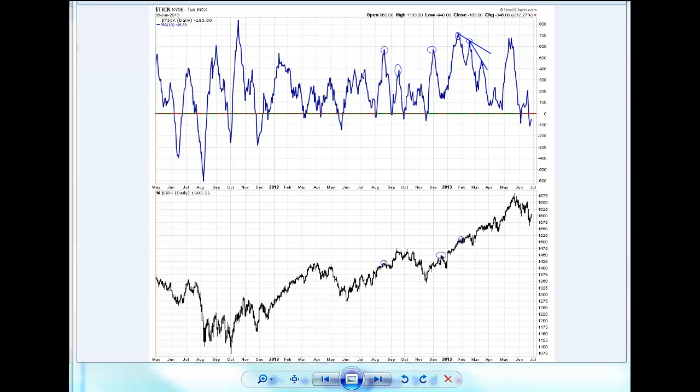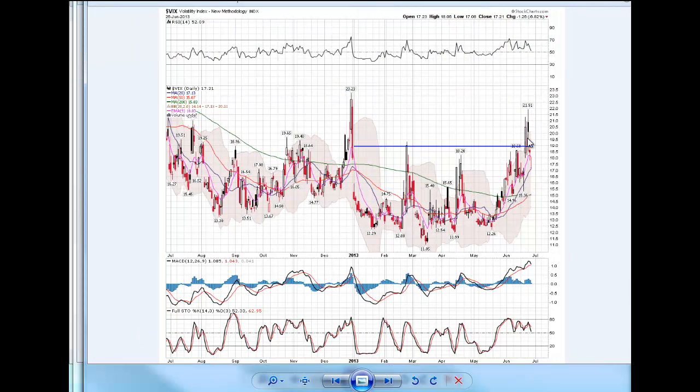Okay, now let's take a look at the VIX. Now I had mentioned, remember, we're outside the band, and then I said, guys, this is going to put a buy signal into equities, and this was the other day. That's why I was calling for that bounce.